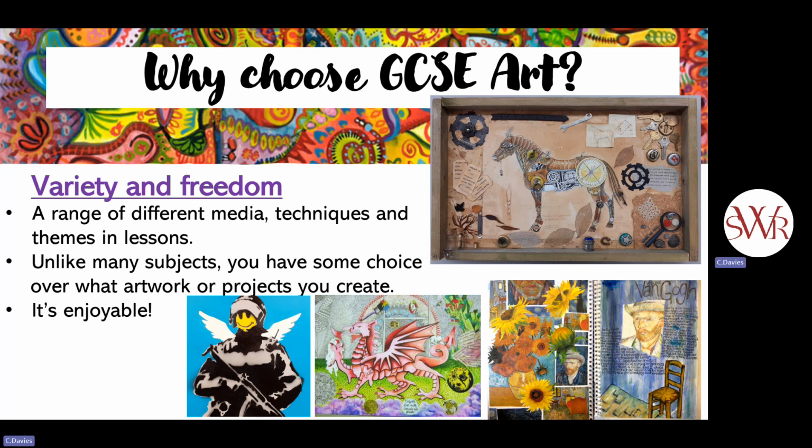Unlike a lot of GCSE subjects, in art, the students have some degree of choice over what direction they take their projects in. And that's uncommon in some other subjects. So the students also enjoy the freedom that they get within the subject. For example, the second project that is done later in year 10, I will introduce 7 starting points to the students, and they get to choose which starting point interests them the most. And that might be different to someone else.